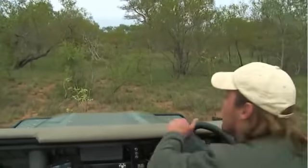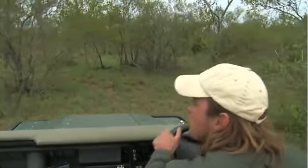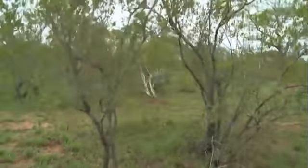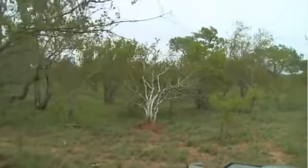So we had a question a bit earlier from Kevin. Notice that we off-road. So Kevin, without being able to off-road, we'd never be able to follow the animals like we do and get in the position to show you the best safari possible.